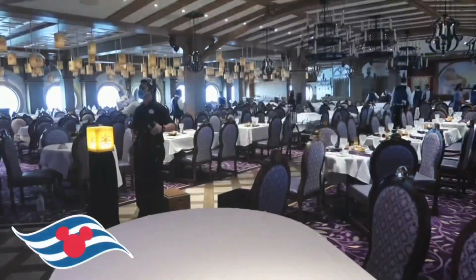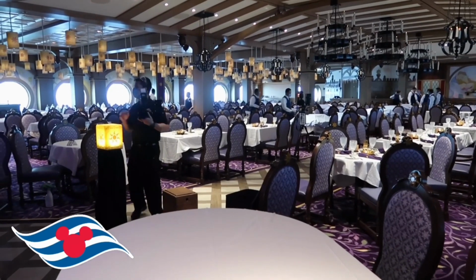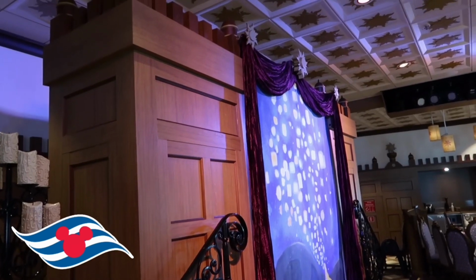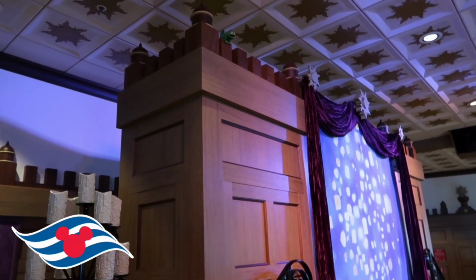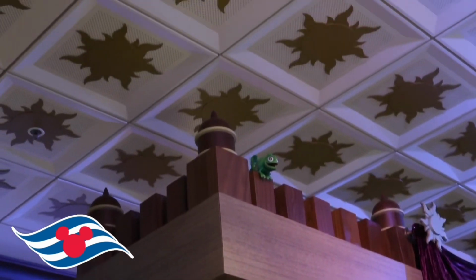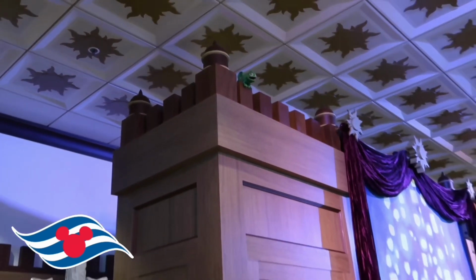And look again, the lantern. The lantern is set up just in the sort of walkway of Rapunzel's, and that's where the photographer is. And then if I just pan round, then it's actually against the painted backdrop, which is really cute. Oh look, Pascal. And then the ceiling, the details on the ship are just incredible.